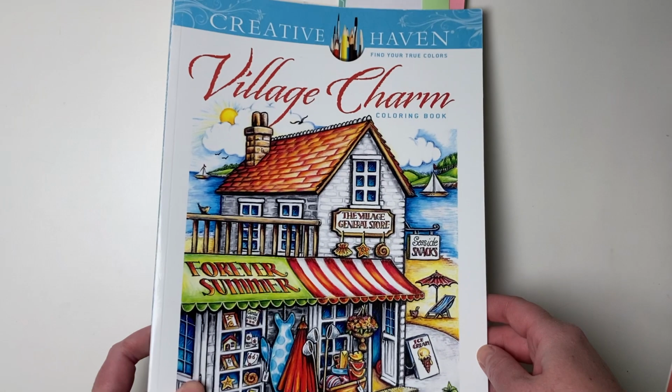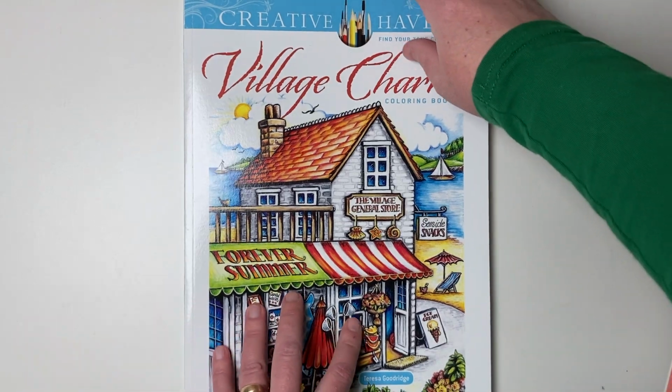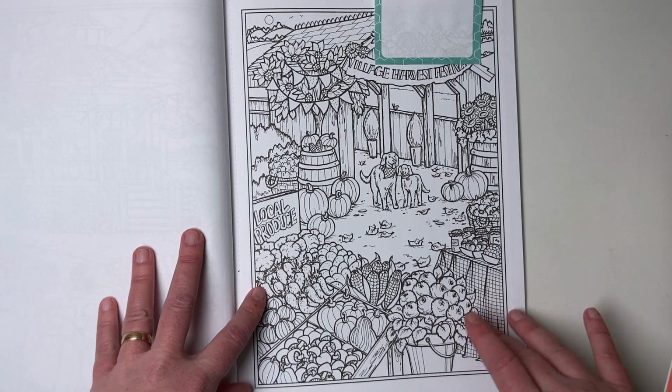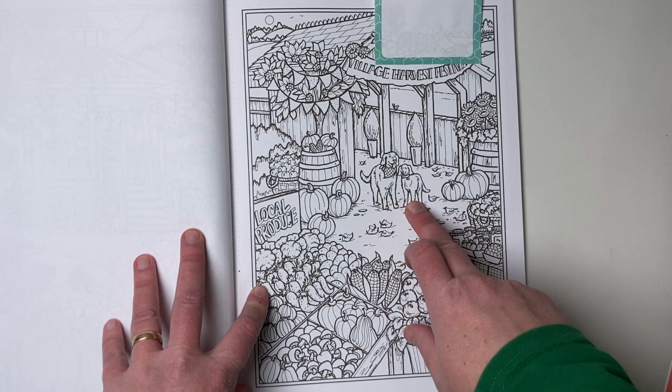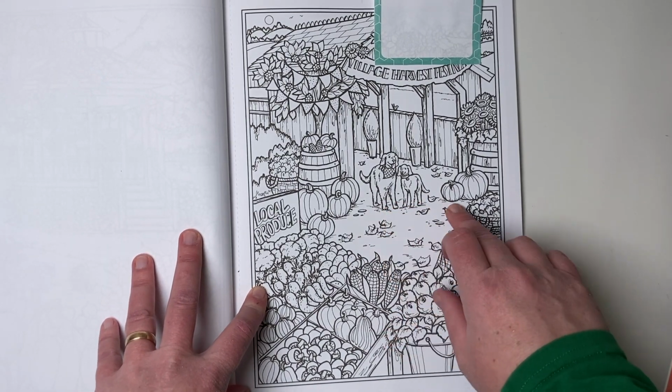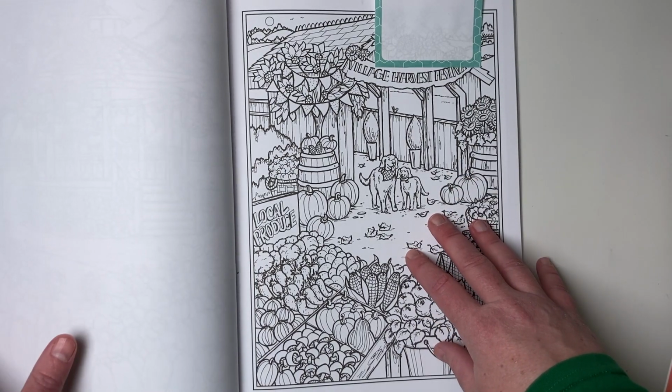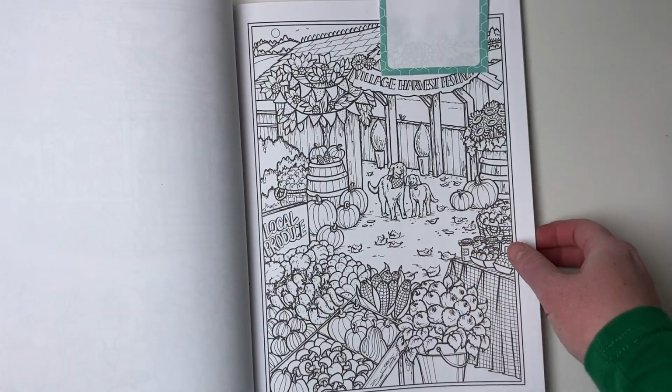Then I picked a page in Village Charm, and it's this one. It's also a fall page, and it has these two cute little dogs here. So that would be an option if I feel like coloring a Teresa Goodrich page in November.